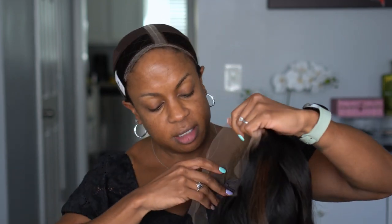So let's talk about it while I am installing this, because I went on RPG Show's regular website and I did find this wig. Now, I went ahead and cut the lace off the back.